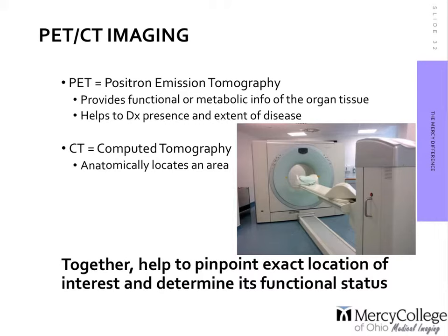So the PET is going to show you the function, the CT is going to show you the anatomy, and put them both together, and that really gives you a good picture of the organ system that's being imaged. As I said, together they can help pinpoint the exact location of interest and determine its functional state.